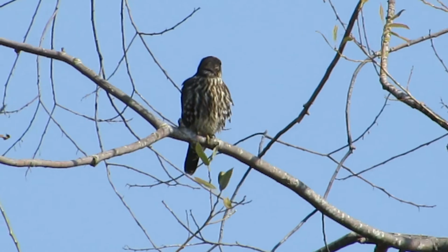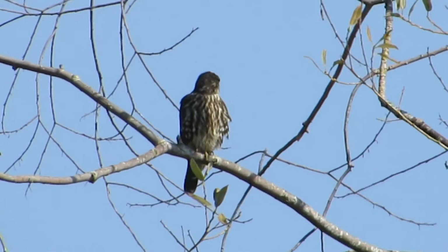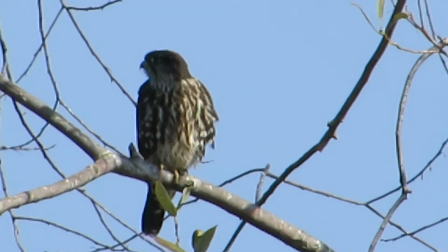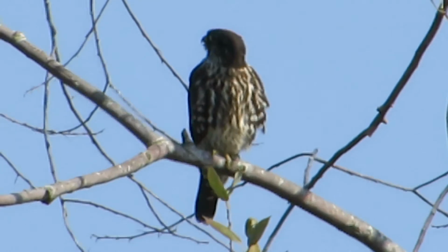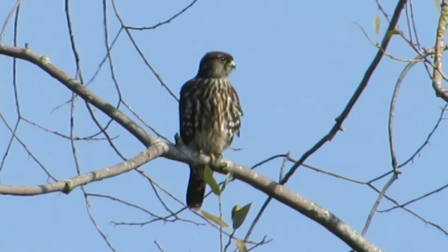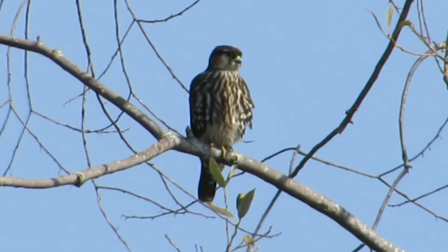All right. Well, he's probably getting ready for another hunt. What a great bird. This is one of his favorite hunting spots. He comes down here on a regular basis. We enjoy watching him.